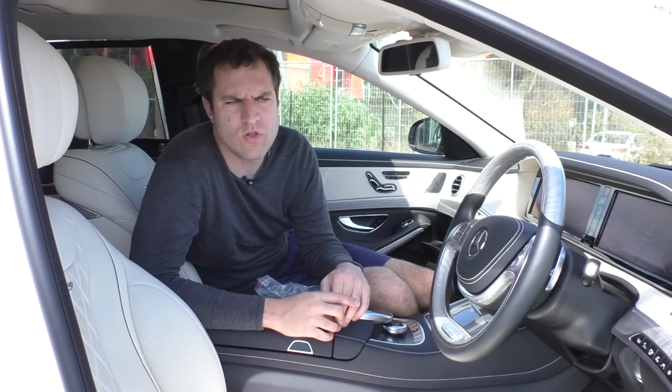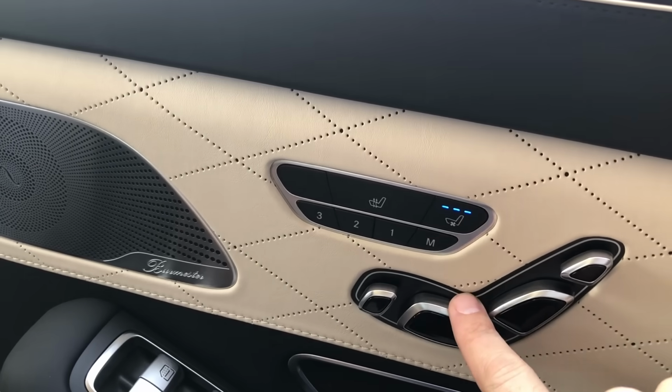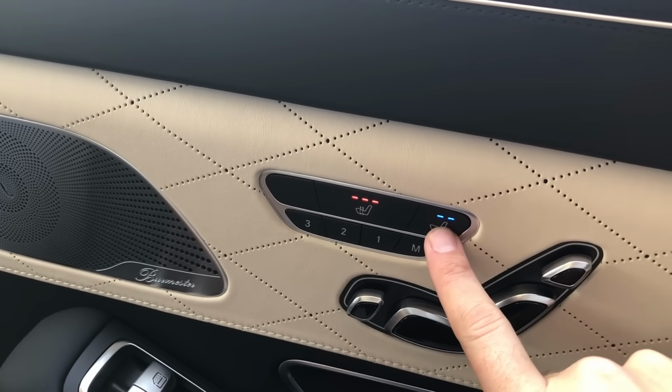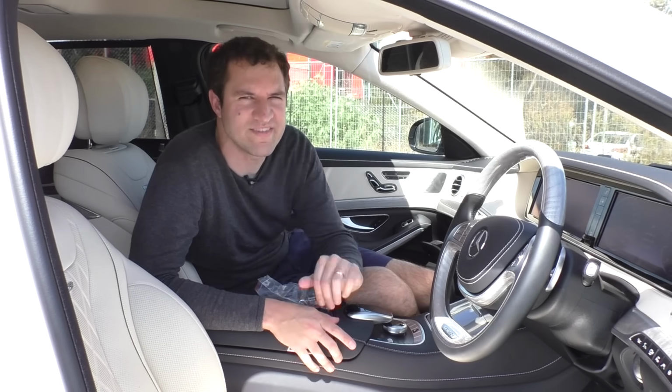On the door panel, you have the heated seat and the cooled seat controls, but if you look, the heated seat control is vastly larger than the cooled seat control. It's like twice the size. I guess they figure you're going to want to heat your seat twice as often.